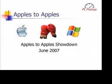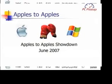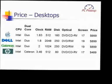That's why we created our latest analysis called Apples to Apples. No fancy marketing here, just the objective facts on the stark differences between Apple and Windows PCs. First, let's take a look at the prices of desktop PCs. Now that Apple is using Intel processors, price comparisons are a snap. If you think about it, there's really no difference in the hardware between a Mac and Windows PC.